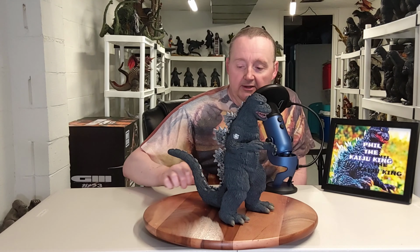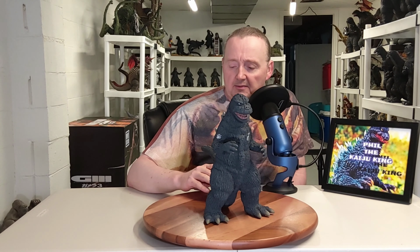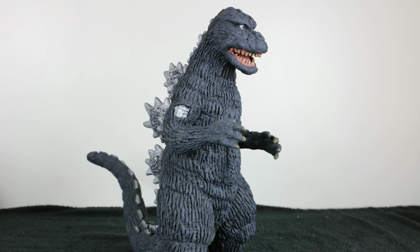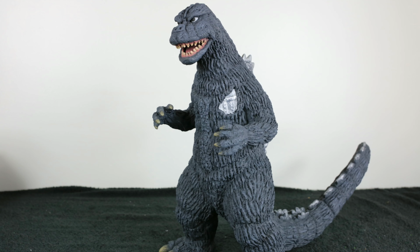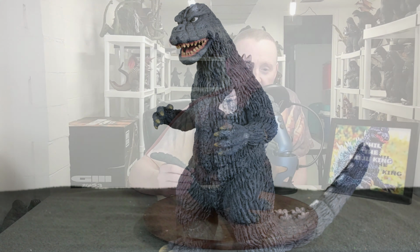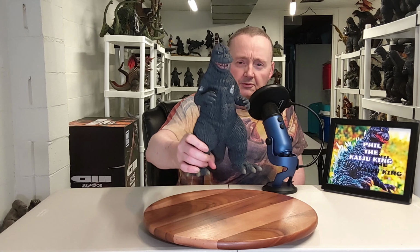All right, everybody, here he be, the Imposter Godzilla / fake Godzilla 1974 from the epic Godzilla movie, Godzilla vs. Mecha Godzilla. It's an amazing sculpt.